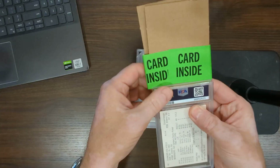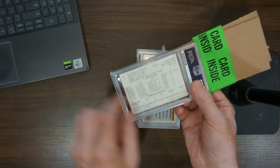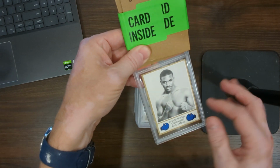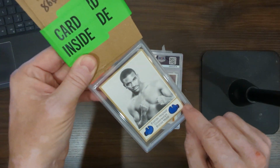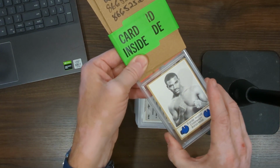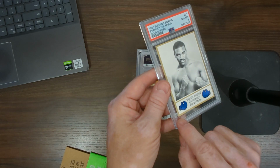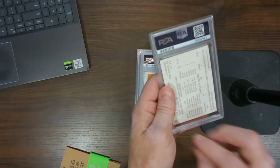Evander Holyfield. So this is his Browns boxing card. 1986 Browns boxing. Evander Holyfield rookie. I bought this raw, and I wanted to get it graded. It looked like a nice specimen. I knew it wouldn't gem, but it looked really nice to me. There's a tiny bit of white corner over here. I was hoping for an 8, although I know that was being optimistic, and that's what I got. I got an 8, so I'm actually really happy about that. Really, there's a tiny bit of white on this corner too. It's off-centered a bit, but an 8, so that's awesome.